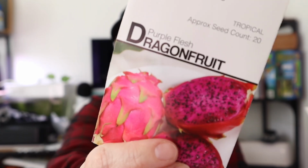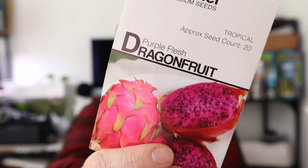And then this last one, I don't know. I just wanted to try it. It was gorgeous. I've been looking at them for a while, but they were always out of stock. I picked up these dragon fruits. These are the purple fleshed variety. These things grow for quite a long time, apparently, before they are going to give fruit. I'm probably just going to keep this inside. I may never actually get any dragon fruit, but it's worth a try. It does say they are container friendly, which is good because I'm going to have to be growing this thing in my house. That is it for the MIGardener seeds.